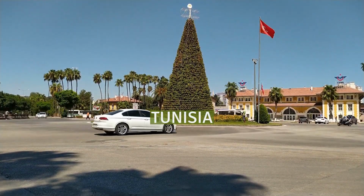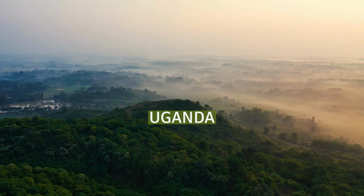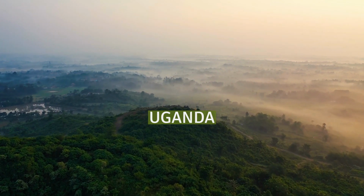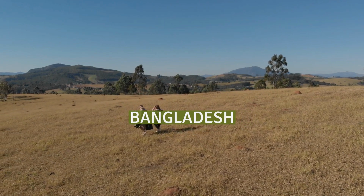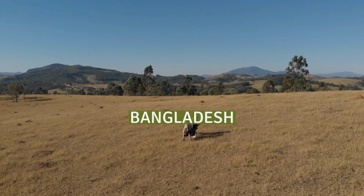English couplers. In the following section, we'll be immersing ourselves in the captivating world of Uganda. Narrow gauge, Norwegian couplers, standard gauge, AAR couplers. Moving ahead, let's uncover the hidden gems within Bangladesh and discover their significance. AAR couplers on stock, Norwegian couplers on stock.